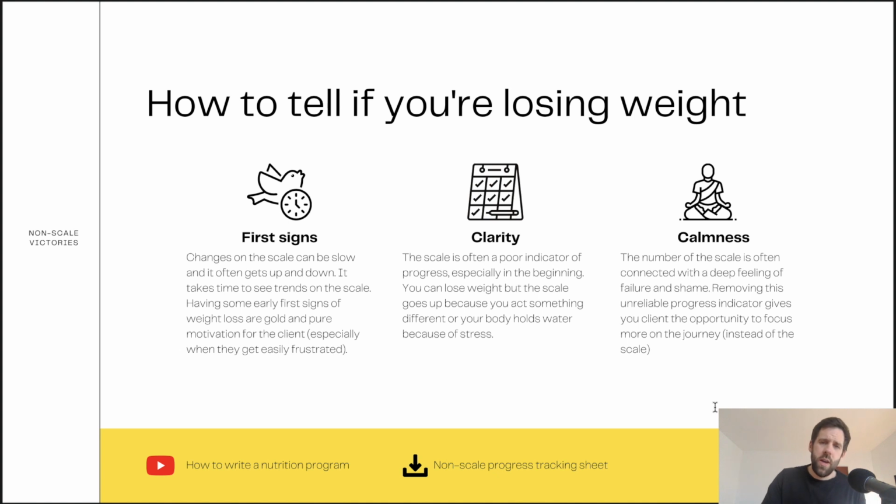So one important way to overcome this issue is to look for first signs that are not related to the scale that indicate progress. So you can actually tick off a bunch of checkboxes and see, hey, this is improving, this is improving, this is improving. And all of this is a sign that you're making progress. And that combined with actual weight loss gives a lot of clarity. So you don't have just the scale, you have a bunch of different indicators that say, yeah, I'm making progress.